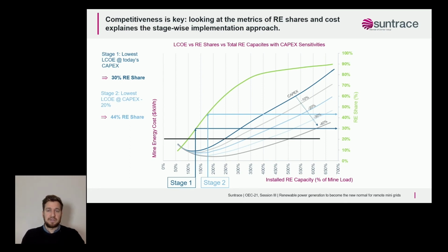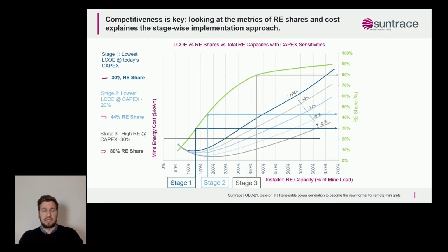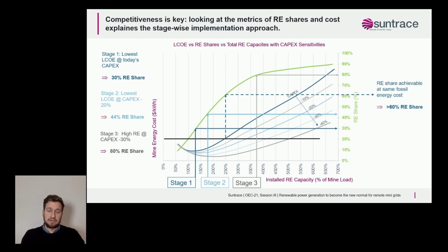And what happens if we push this to the maximum? Now, if we get a very significant cost reduction, you would be able to get up to 80% of wind plus battery hybrid system. Needless to say, this is of course very project specific and very site specific. This was a fictive example. We did some calculations from Western Africa. But one point I'd like to point out is when you go for a break-even scenario, where your cost meets actually the current cost you have based on HFO, you could already reach 60% RE share today.